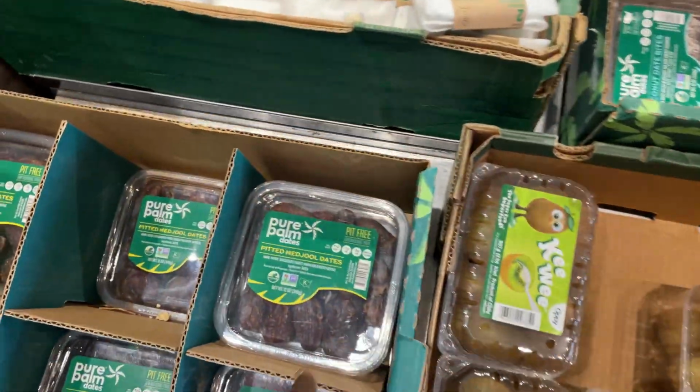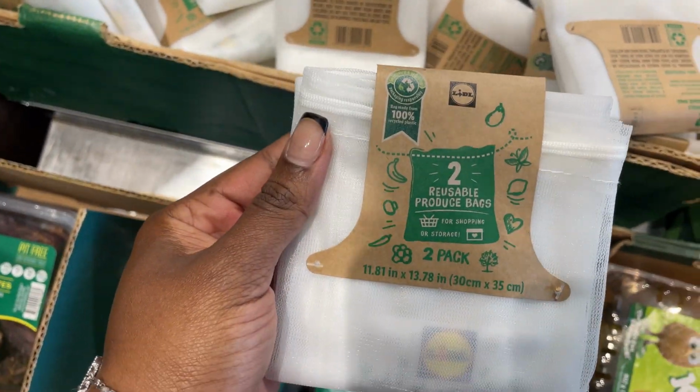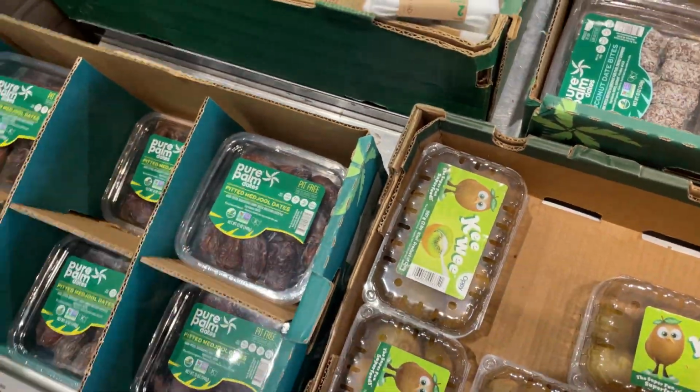Y'all, I am a huge dates eater, but I can't eat them no more. Y'all, reusable bags. What is this for? For your fruit. But I used to love these, but because I have diabetes now, can't eat them. Y'all, I wish I had my tripod.